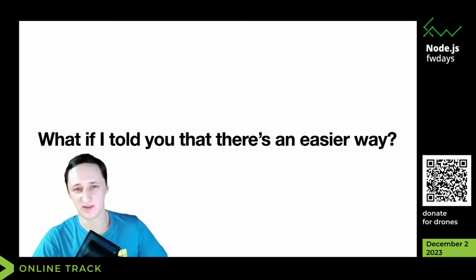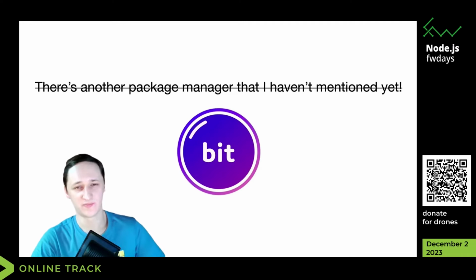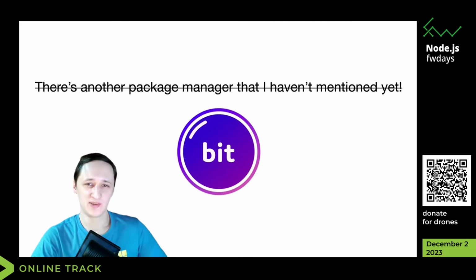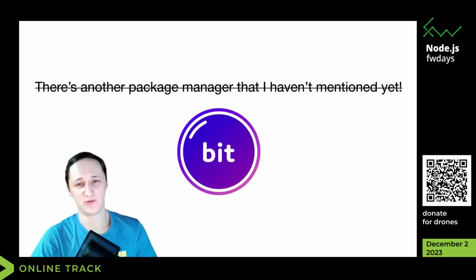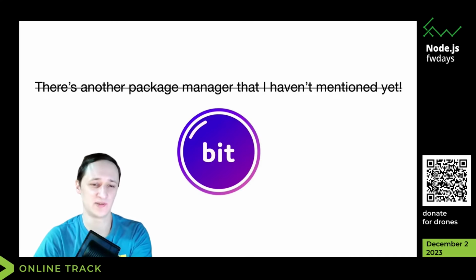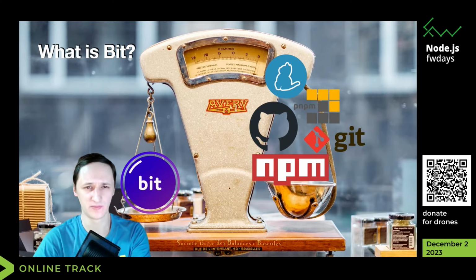After discussing the challenges associated with monorepos, I'd like to introduce another tool that addresses these issues out of the box. The name of the tool is Bit. While Bit is not a package manager, managing packages is one of its primary responsibilities. So, what exactly is Bit?